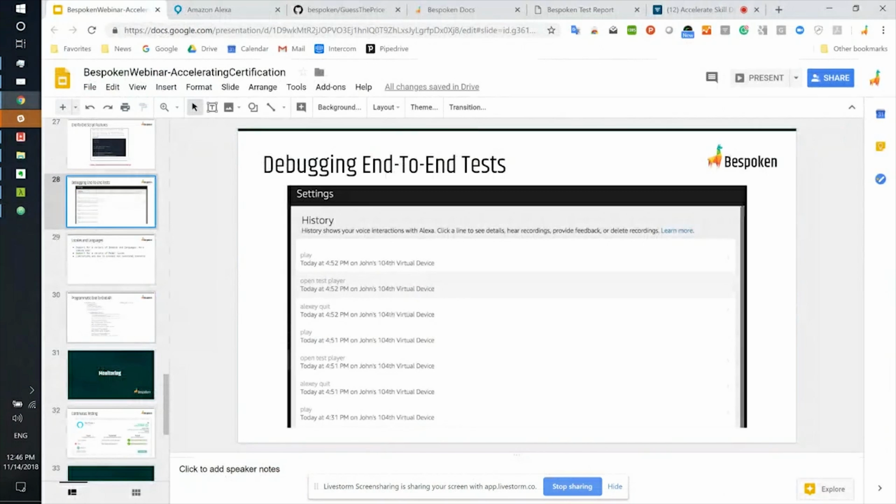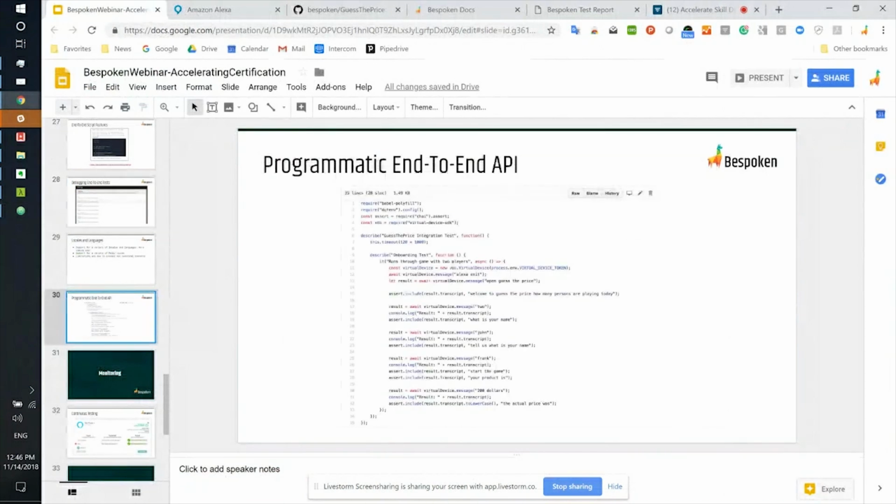One other thing that we would just highlight here. I'm not going to spend a lot of time on this today, but we also offer an API underneath this. So you see our scripting syntax. It's very easy to work with. We actually use the same scripting syntax for unit testing and end-to-end testing, which we think is really cool. At the same time, if you want to do some more complex tests, we do offer this API. And so you can write tests using JavaScript.